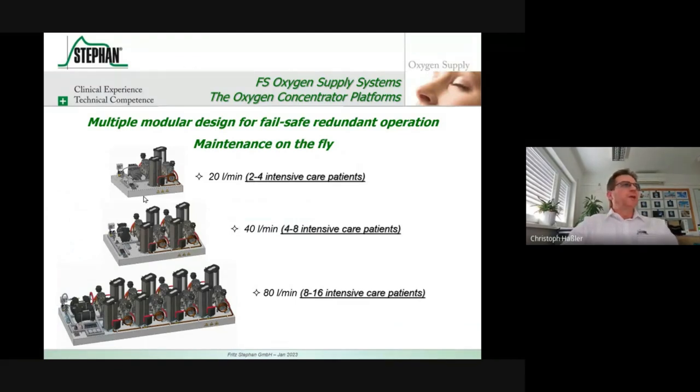Yeah, I am. We put those two modules on a platform, for example, with two pre-compressors in front. Those are sucking in the ambient air and pressing it to the oxygen concentrator module, and the oxygen is generated. Then we have a post compressor, as mentioned, which compresses the oxygen to the buffer tank pressure. With this, we are very modular. We can also put four of those modules and compressors on a platform, or eight, generating 80 liters per minute of oxygen 93.